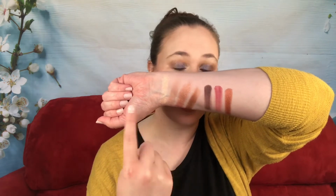And maybe that's because they're kind of in a special drawer and I just don't think about them, but I definitely need to pull them out more. This is a great palette for work. I mean, you have some beautiful options right here that are great for every day, and then you can deepen them up just a little bit. You can go for something more glam with this kind of berry red and with this darker shimmer, but it's a beautiful palette.